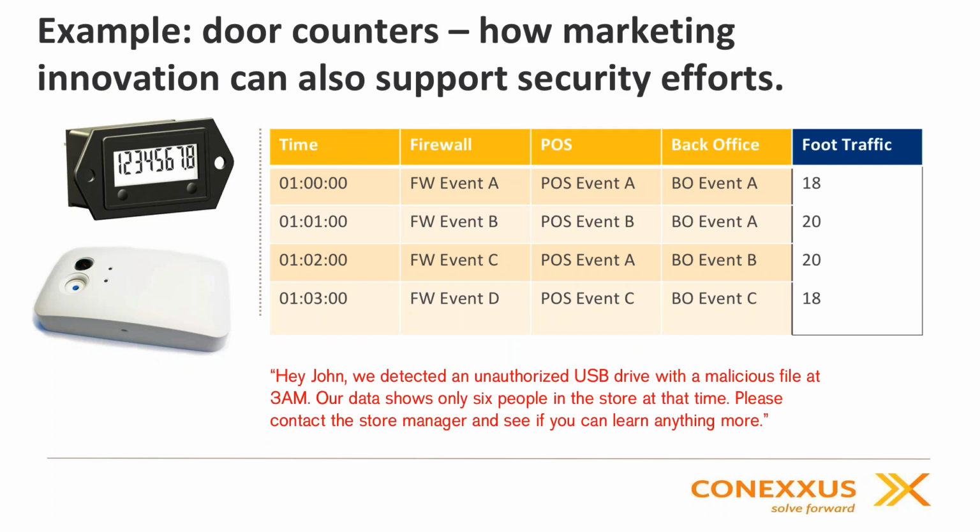Potentially it's a USB drive that was not authorized with a malicious file at 3 a.m. Maybe at that time that this hypothetical alert went off, our data shows that only 6 people are in the store. Well, that actually allows the store manager, if you contact him, to act a little bit more intelligently. Maybe he can remember back to who we saw in the store at that time and so on. But let's keep going with this.